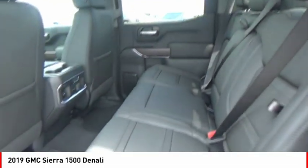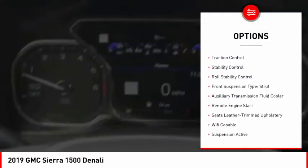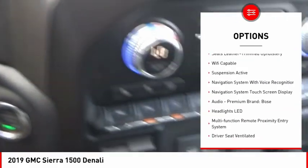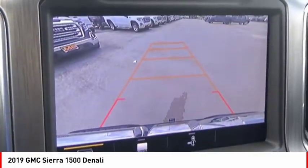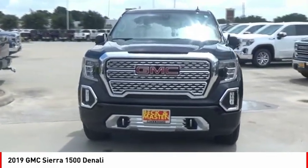Here are some of this vehicle's great options. Suspension control, electronic power windows with safety reverse, cargo bed light, LED active grille shutters, traction control, stability control, roll stability control, front suspension type strut, auxiliary transmission fluid cooler, remote engine start.